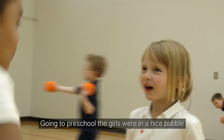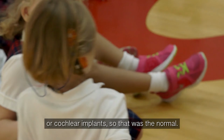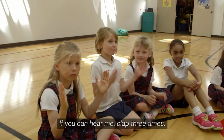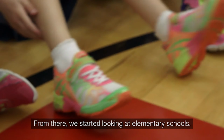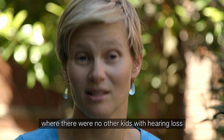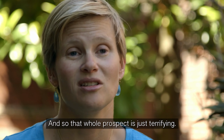Going to preschool, the girls were in a nice bubble where their peers, a lot of them had hearing aids or cochlear implants, so that was the normal. From there, we started looking at elementary schools, and we were looking at putting them in a school where there were no other kids with hearing loss and had maybe never seen a child with hearing loss before. And so that whole prospect is just terrifying.